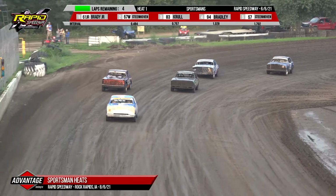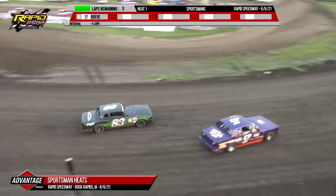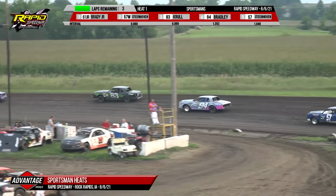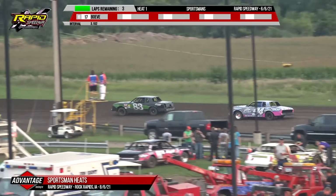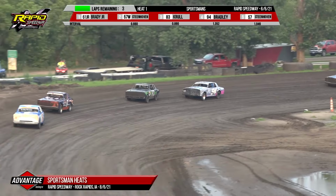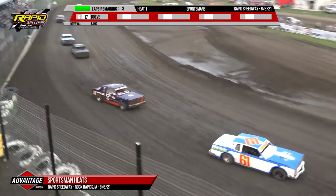And Don Brady Jr., your race leader, as Neil Kroll begins to put up a fight for that second position. Neil Kroll in that black, green, and silver 83 machine looking for that second spot from the purple and orange 57W of Wyatt Steenhoven. Steenhoven with a nice run down the backstretch, getting himself a little bit of separation again as he wheels that 57W up top to stay on the back of the 61N of Don Brady Jr.